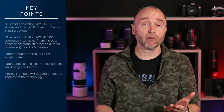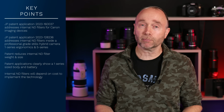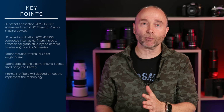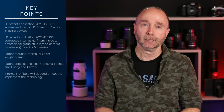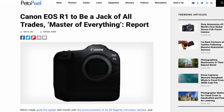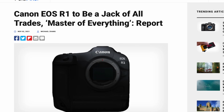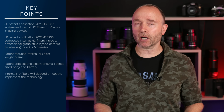The 1 series could sell for $6,499, $6,999, or Canon could go completely crazy like Sony did with the A9 III, raising the price by some $1,500 over the predecessor. We just have to wait and see. But the Canon EOS R1 is supposed to be the master of everything. Internal ND filters, do they make sense? Or are they just the domain of videographers?